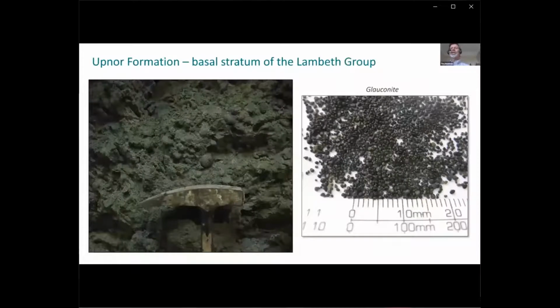Back to the geology, we've got the Upnor Formation, the basal stratum of the Lambeth group. It's typically a slightly clay, very gravelly sand, but you'll notice the quite distinct green colour that it has, and this is due to the inclusion of the mineral glauconite, a potassium iron silicate. It's typically dark green in colour. And there's anything up to about 30% of glauconite in the Upnor Formation, and this is where it gets its green colour from.